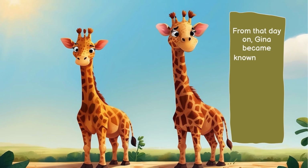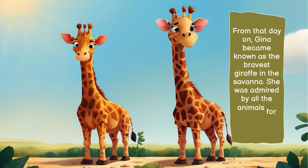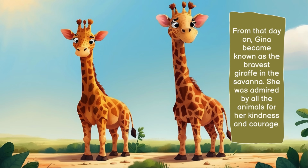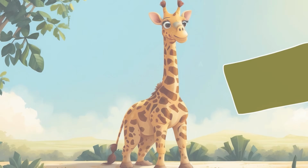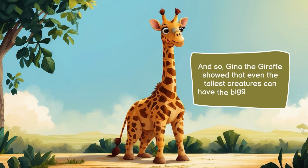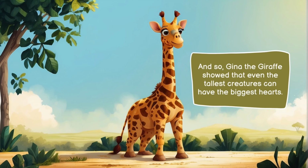From that day on, Gina became known as the bravest giraffe in the savanna. She was admired by all the animals for her kindness and courage. And so, Gina the giraffe showed that even the tallest creatures can have the biggest hearts.